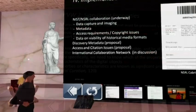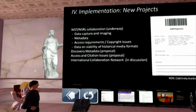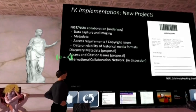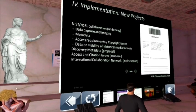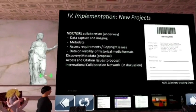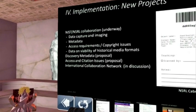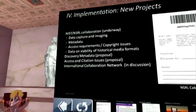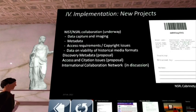And the current project that's taken up a lot of my time is a project that has been funded by the National Institute for Standards and Technology in Washington, D.C. It is a collaborative project, so that's good, between NIST's National Software Research Lab, that's NSRL, and Stanford. It involves capturing data from the Cabrinety collection software artifacts.